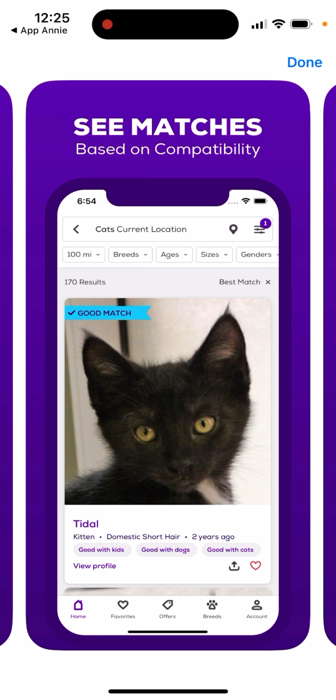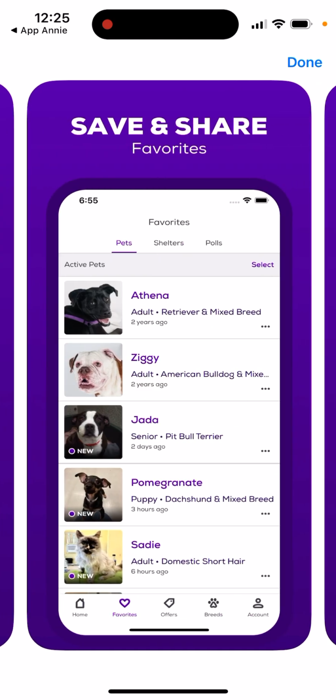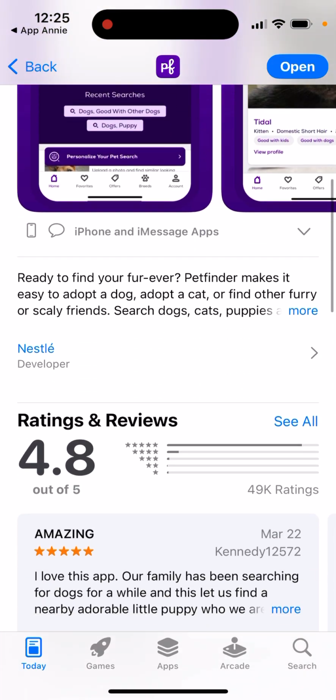See matches based on compatibility. Filter your results. Save and share favorites. Poll friends on which pet to get. Find your forever. So that's the idea. Ready to find your forever.